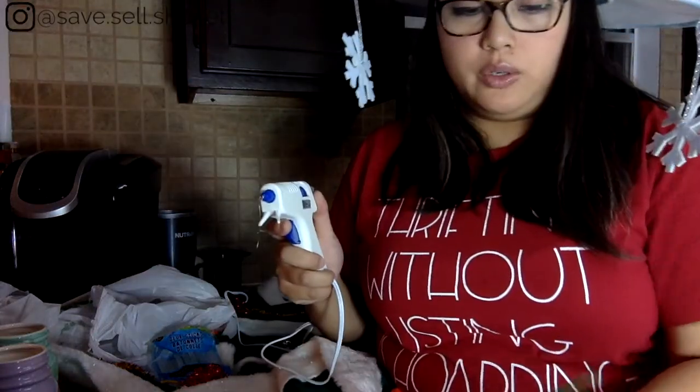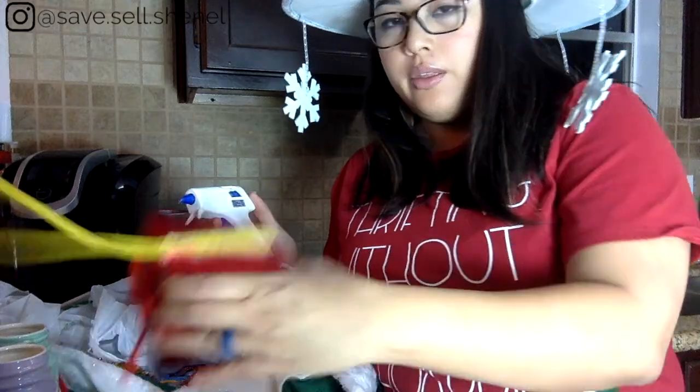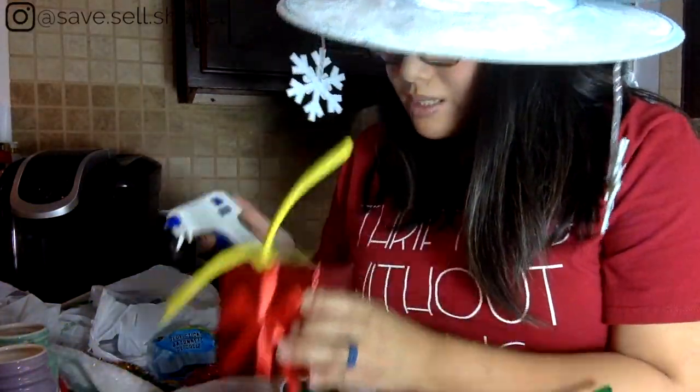Now you can see how thick that glue is. And for this, I feel like this has enough support, so I'm gonna let that go until tomorrow. I'm still waiting on the other one to see if I need to put another layer. Right now, I still think I need some more, so I'm gonna put some more on there.